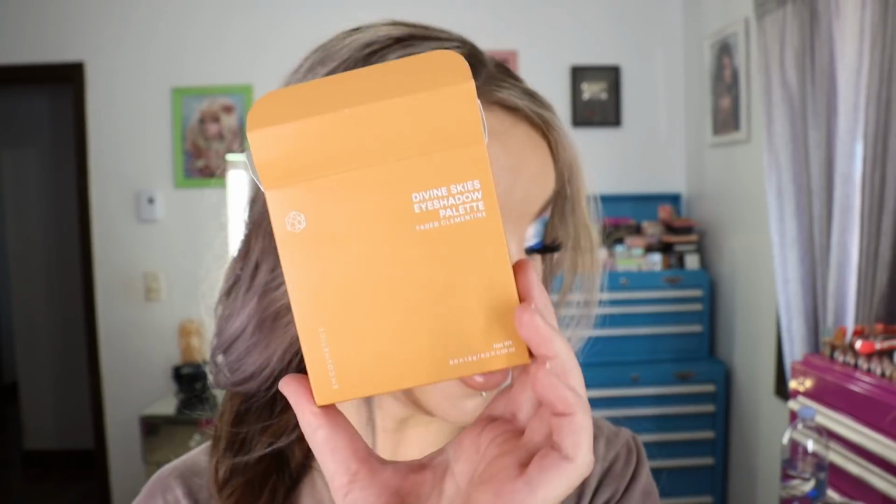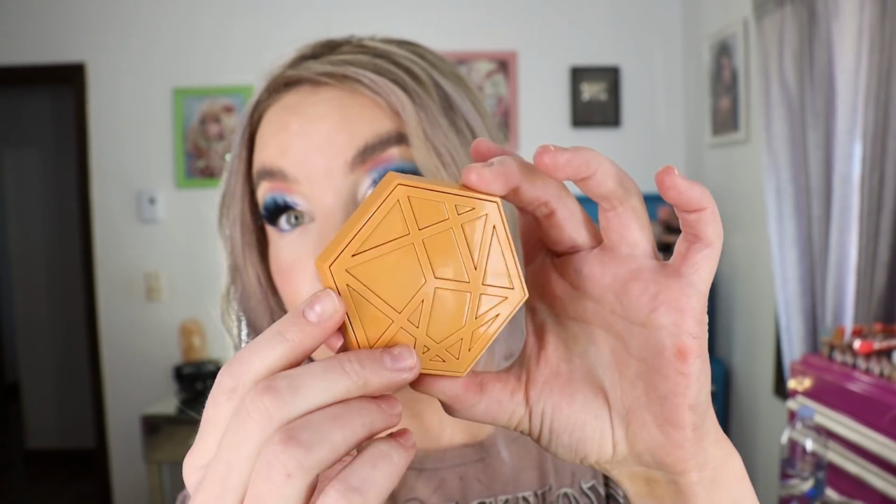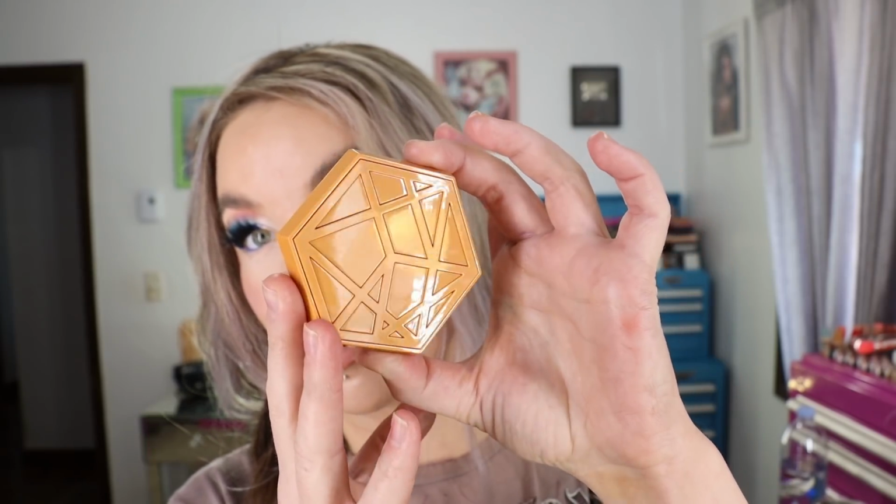They also came out with their second 6-pan eyeshadow palette. So this is the Divine Skies eyeshadow palette in Faded Clementine. There are 6 shadows in here that are 0.05 ounces apiece, and this is also made in Italy. That's the box packaging. It has the same style of packaging as their original Divine Skies palette, except it's orange. And again, I appreciate that changing color so you can really distinguish them from each other.